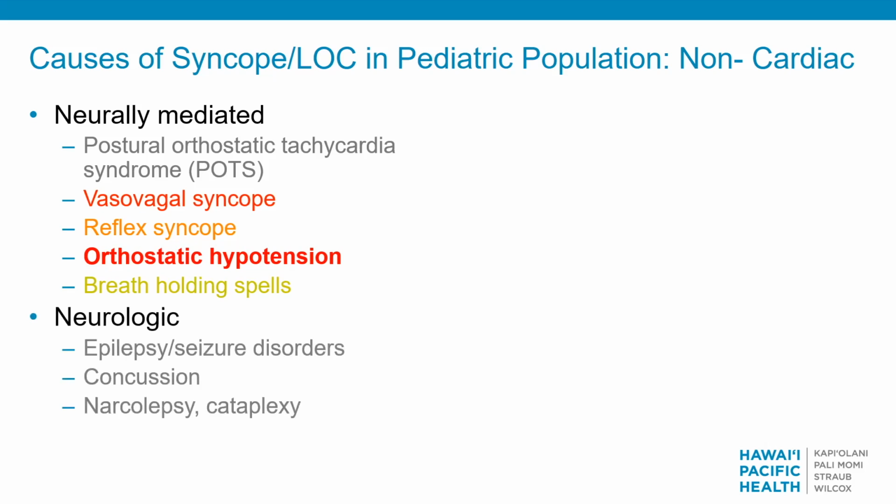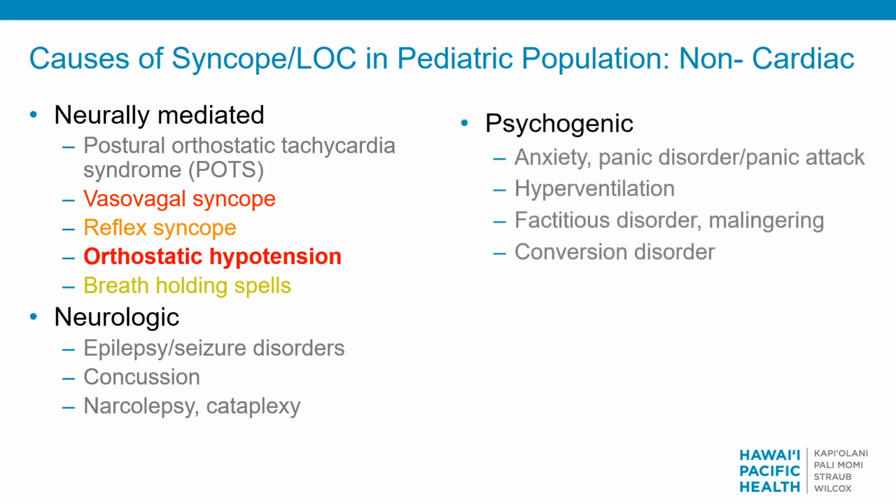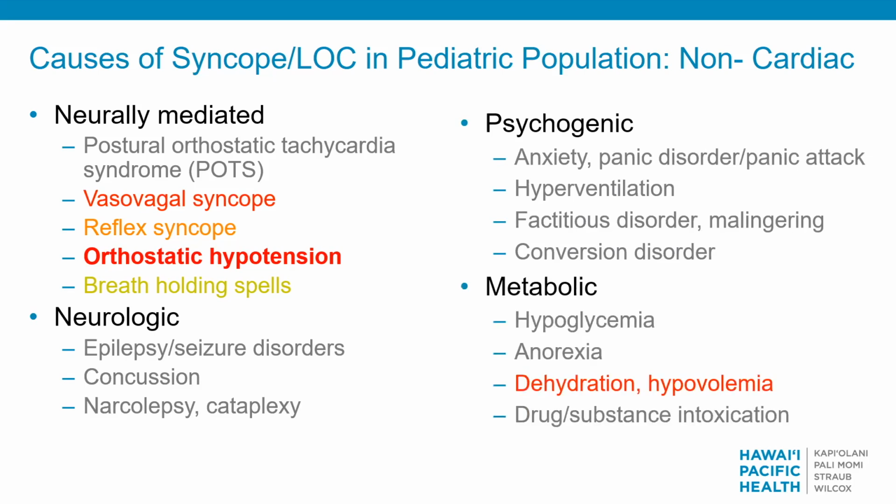Neurologic, usually seizures. You need to ask the right questions. Post-seizure, post-ictal period, and so on. How did it exactly go? What started first? Did you feel it? Psychogenic: anxiety, panic disorders, panic attacks. It even includes factitious disorder, malingering. This is very rare. I don't see this in my evaluations of patients with syncope. And metabolic, where it's weird that they put dehydration there, but I guess hypovolemia can be. This is also pretty rare. And the only thing I truly see is dehydration or hypovolemia.